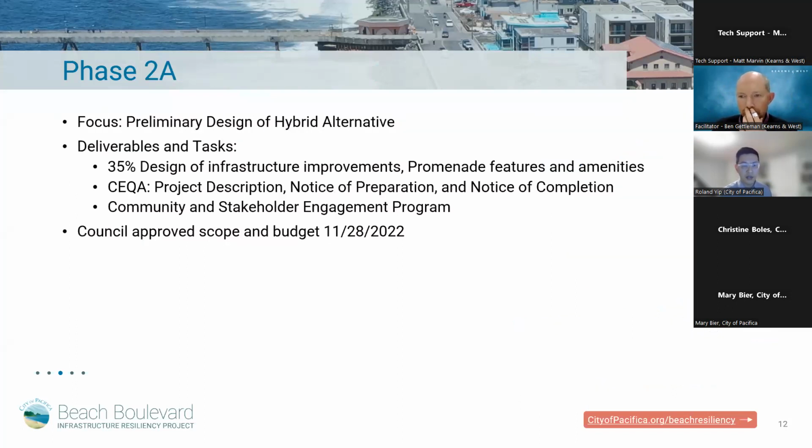Currently, we are in phase 2A, and the focus of this phase is a preliminary design of this approved hybrid alternative. The deliverables for this task are a 35% design of infrastructure improvements, including the promenade features and amenities, the CEQA notice of preparation and notice of completion, and then a community and stakeholder engagement program. So this is our 3rd community meeting for this phase, and we also held several office hours, and we will be holding some additional office hours. This task was approved by the City Council on November 28th, 2022. Next slide, please.